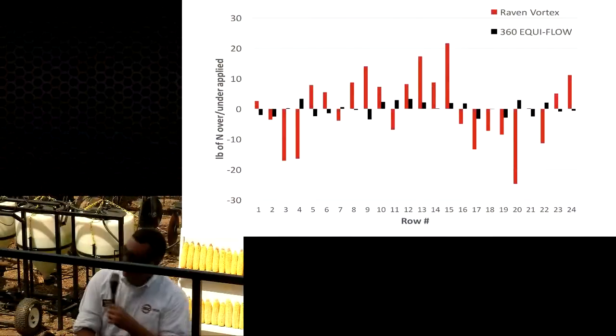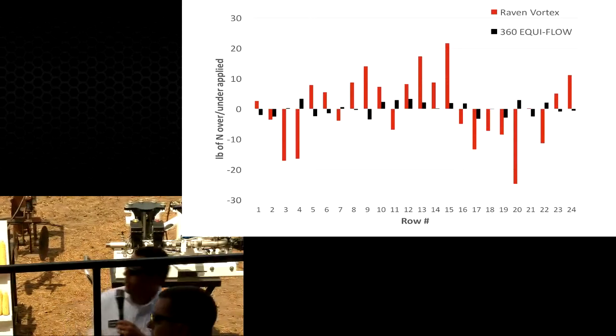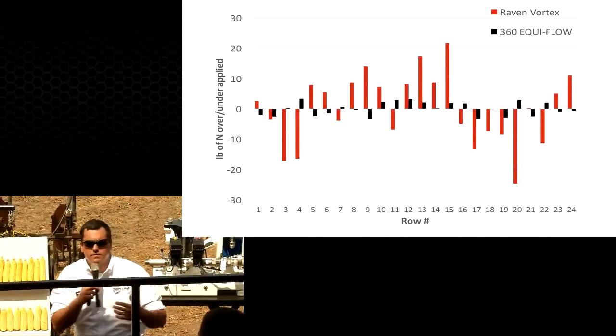There we go. This first one that you're going to see is a vortex on a 24-row bar. Now, one thing I want to stress to everybody is that the steel doesn't matter. The color of the steel doesn't matter. It's the application system itself.